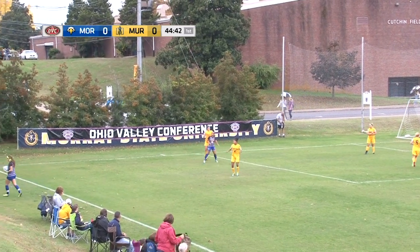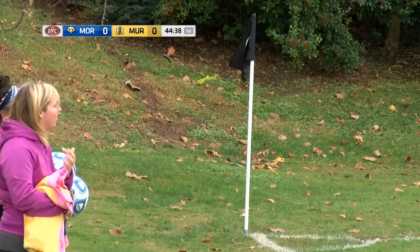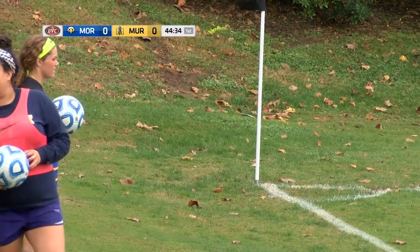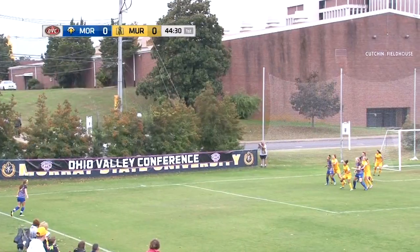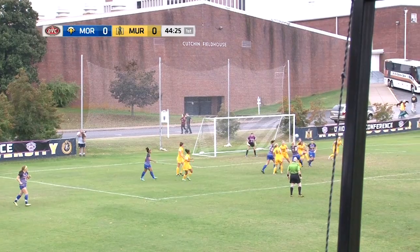It's going to be a big part of the game today, set pieces. Morehead State works off a long throw and spends a lot of time on the training field working on their set pieces, so it's going to be an effective part of their game. Murray State's going to have to defend these set pieces well. And indeed, it's a long throw, and they're coming down as Wilson throws it in from down the hill.